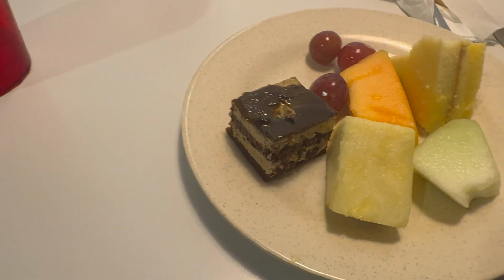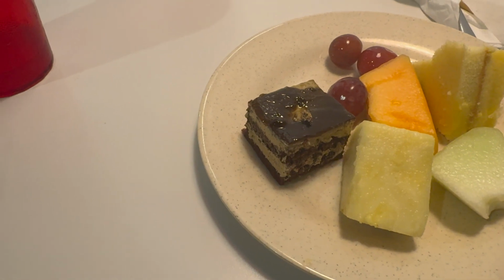But again, I've never tried the cinnamon cake, so I'm excited to give that a shot and see how it is. Again, kind of cheesecake in flavor. There may be some cinnamon in that. Maybe in the center there's a ribbon of cinnamon. But definitely some cheesecake going on there.